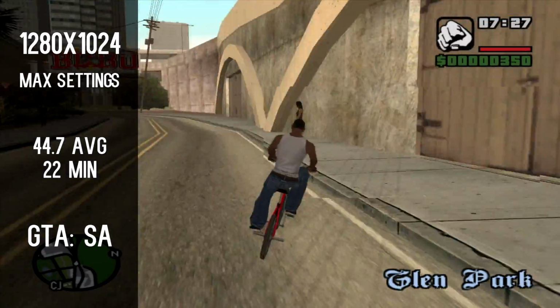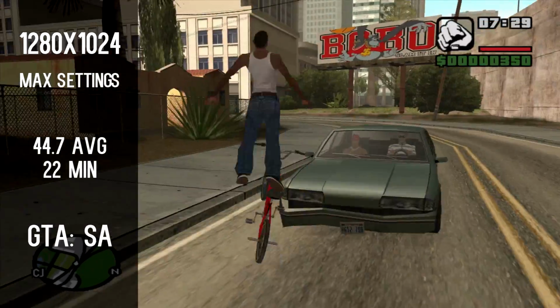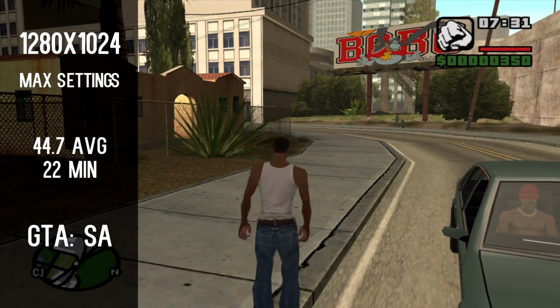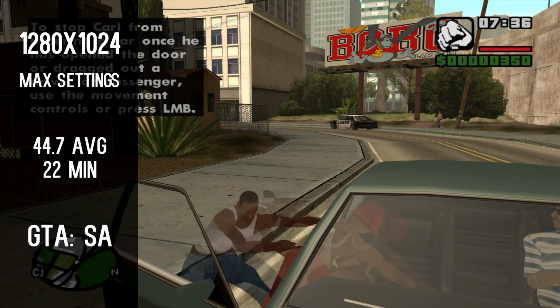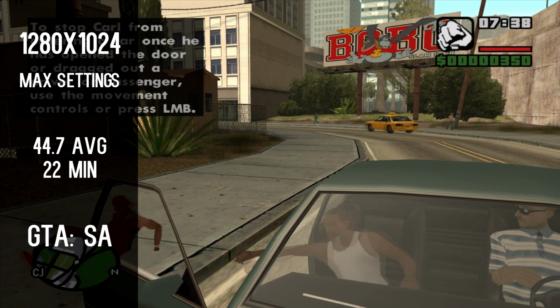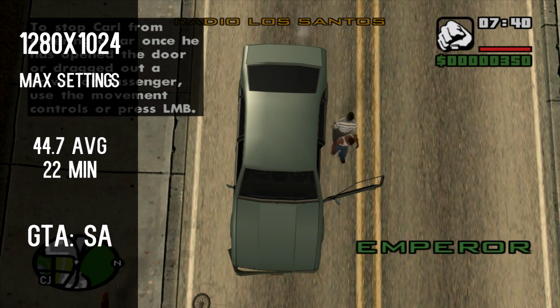The very last game from this era was GTA San Andreas. Despite averaging 45 FPS, the game was not smooth at all. It felt jumpy and very jagged, making combat and commutes difficult in the game. Out of all of them, it was my least favorite to play.